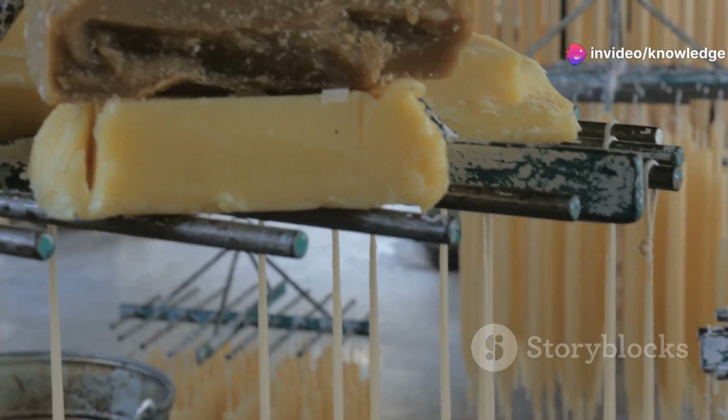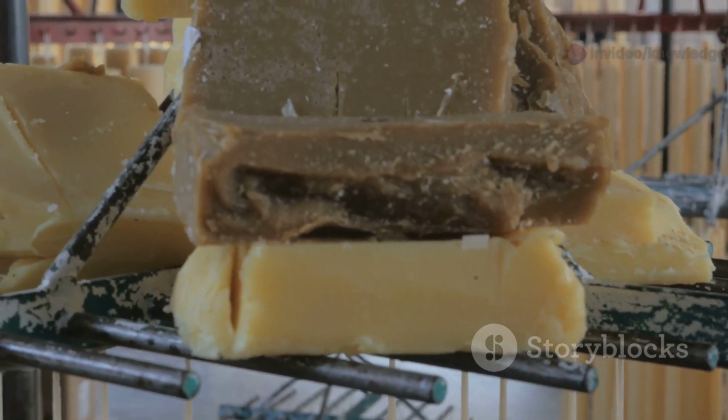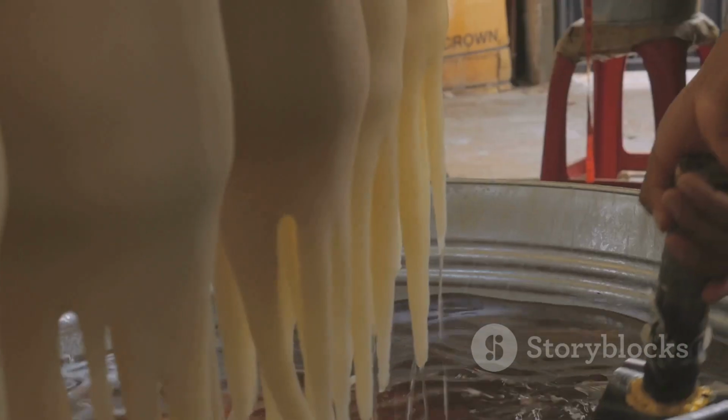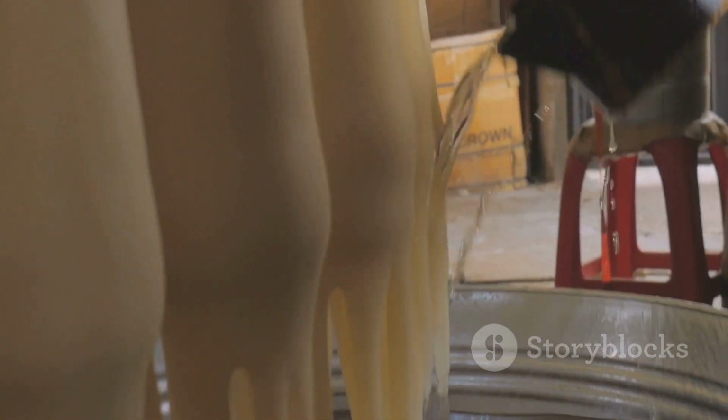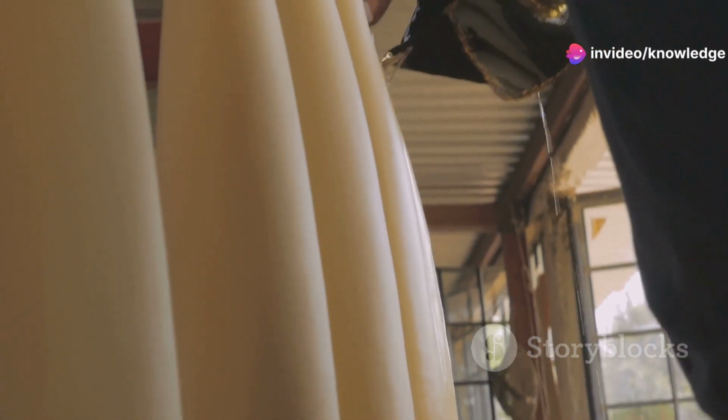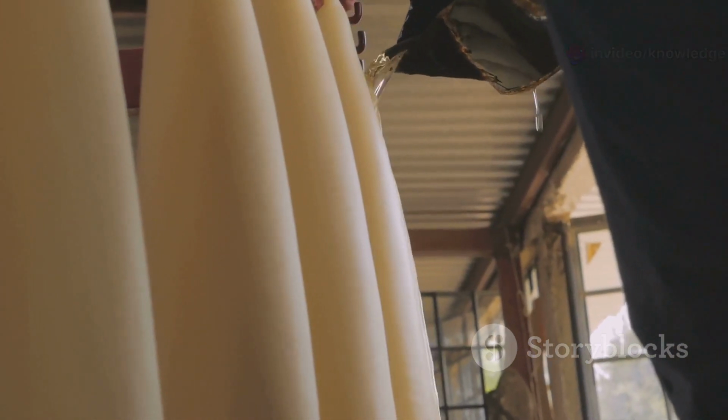Waxes like beeswax or carnauba wax provide the lipstick's solid structure. Beeswax, harvested from honeycombs, is known for its ability to hold shape and add a natural sheen. Carnauba wax, derived from the leaves of the carnauba palm, is prized for its hardness and glossy finish.